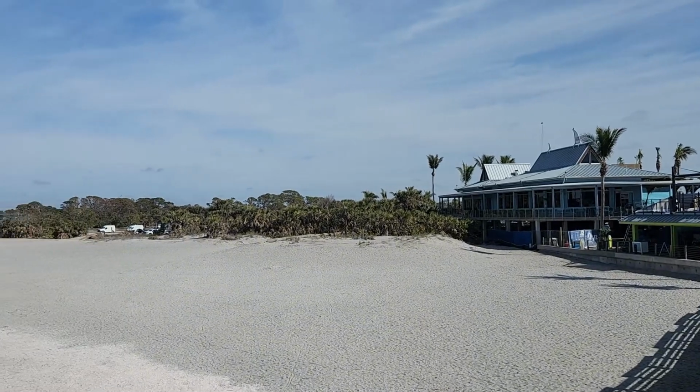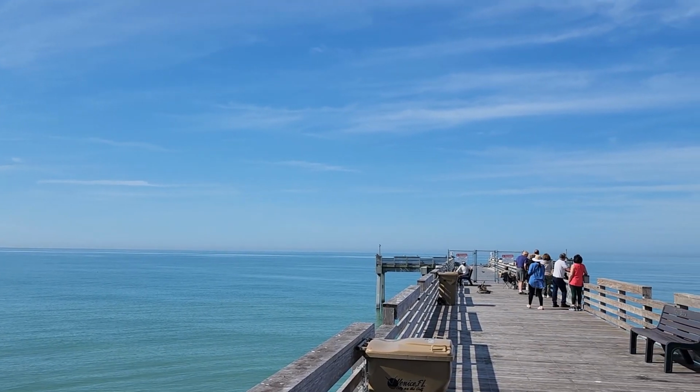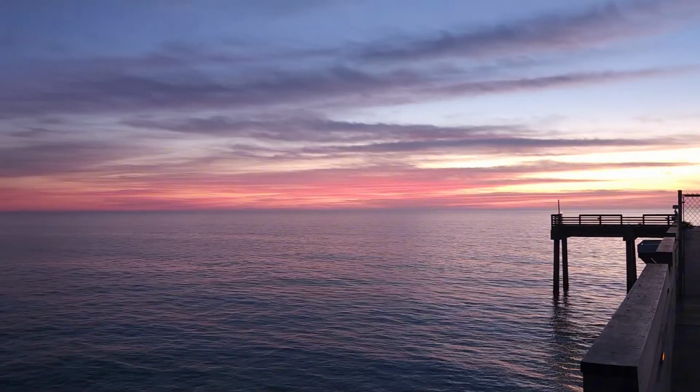Now, if you come here in, let's say, the evening and you come for dinner at Sharky's and you want to go out and catch a sunset, I do want to let you know that the fishing pier did sustain some damage. It is currently barricaded, maybe 3/4 of the way out, and you cannot get past that until they get the repairs done. You can still enjoy a sunset here. You can still come out and fish.